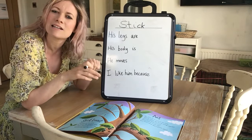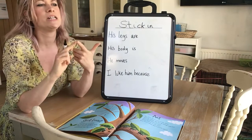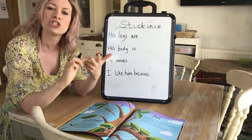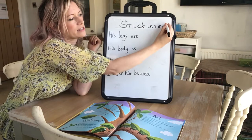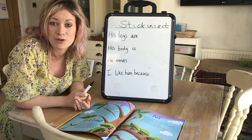What's insect begin with? I, i, i. I for insect, that's right. We've even got an insect on our picture cards, haven't we? Stick insect. And then your grown-ups can help you by writing a little bit about your insect, and you can finish off the writing with your own special writing.